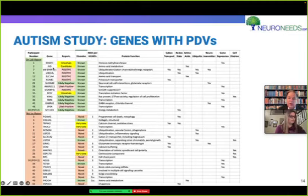Another thing I want you to look at is that these don't overlap at all. Every single one of these is different from every other one. There was no patient in whom the same gene was found twice. This is what I say: there's thousands of autism genes. Each and every one is different. It's not like you look for this gene or that gene. If I did another 40 patients, you'd probably find another 40 genes. So there's a very large number of genes which can cause autism.